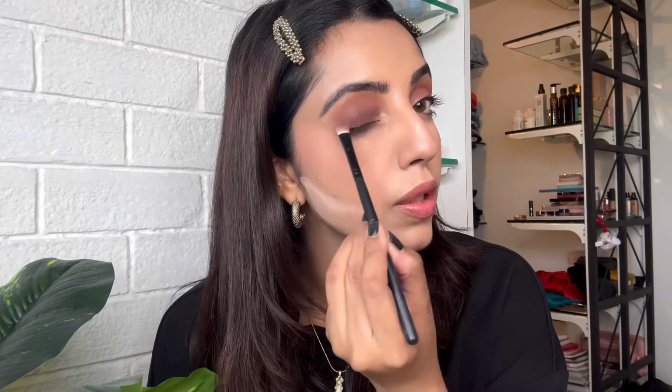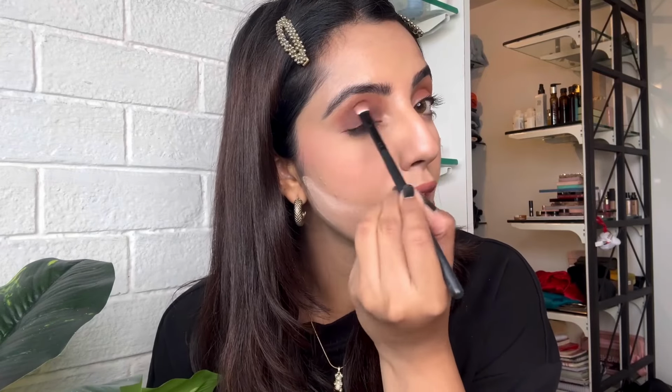Ooh, I love this color. It's so pretty, it's chocolatey, it's brown. तो ये एकदम से आपको एक smoky eye की look दे देगा. And make sure to blend. अगर आप अपनी eye looks को blend नहीं करोगे, अगर आप अपनी eyeshadow को blend नहीं करोगे, so there's no use of doing a smoky eye क्योंकि ये बहुत ही patchy लगेगा and you don't want that to happen.